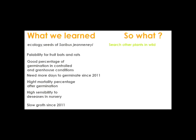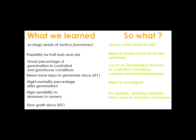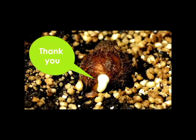Next, we search for the plants in the wild, and need to protect and survey the adult trees. We have to focus on germination tests only in controlled conditions, with constant and maybe hot temperatures. We need to investigate why we have a high mortality percentage. For the high susceptibility to disease in the nursery, we need no sprinkler, draining substrate, and heat, and we will remove and burn sick leaves. And we need to investigate why we have slow growth since 2011. Thank you.